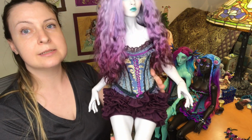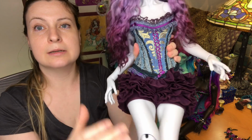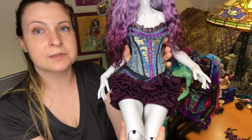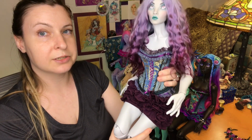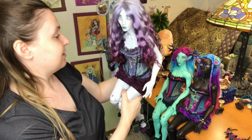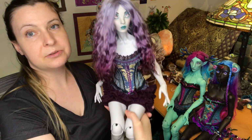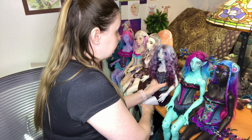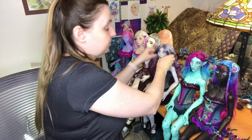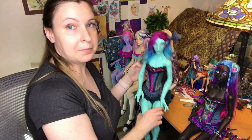She's wearing fabric. I'm pretty sure both of these fabric pieces are fabric that Miss Mantis sent me from her stash. And I'm finally using some. And then, let me see. The other doll I want to go ahead and show you, I'll give you an update on Elbe.